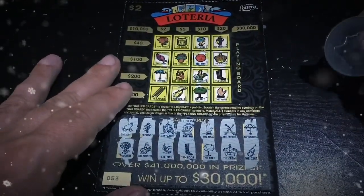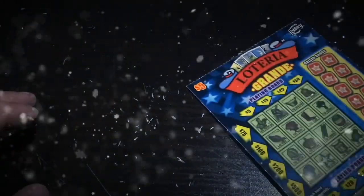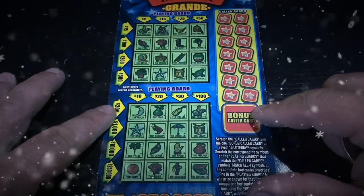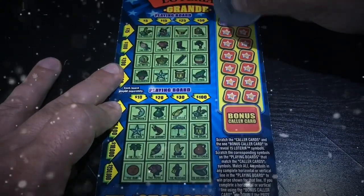I forgot how much I spent. That's awesome. Check that out. $30 win and a $2 Loteria ticket. I wonder what the odds are for that. And we still have two tickets to go. Let's put that in that pile. And on to the first of two of the Loteria Grande, the Grande, Grande, Grande type. Alright, let's see if we can get some more wins to add on to our profitable session here. This is awesome. Finally a good win at Loteria on Buttery Bingo.